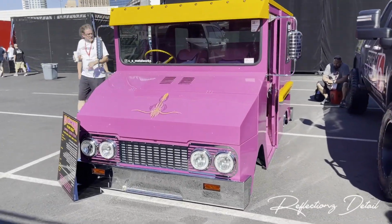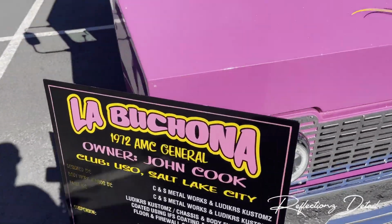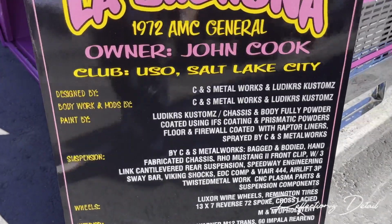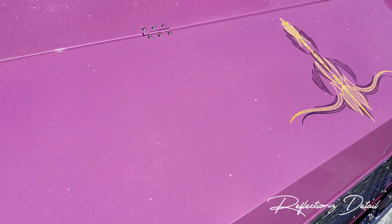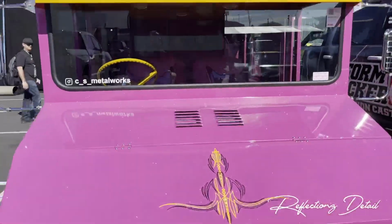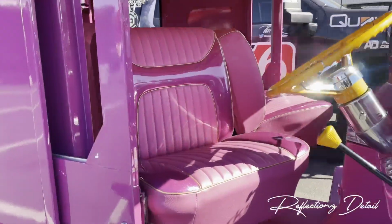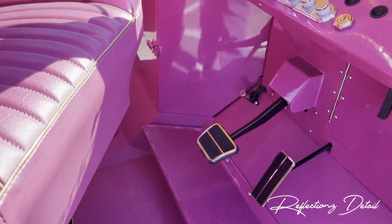Yeah, guys, check this out. Classic little ice cream truck. La Buchona. Look at that. You can't say that's not paint. Ooh, the seats got glitter. Woo! Man.